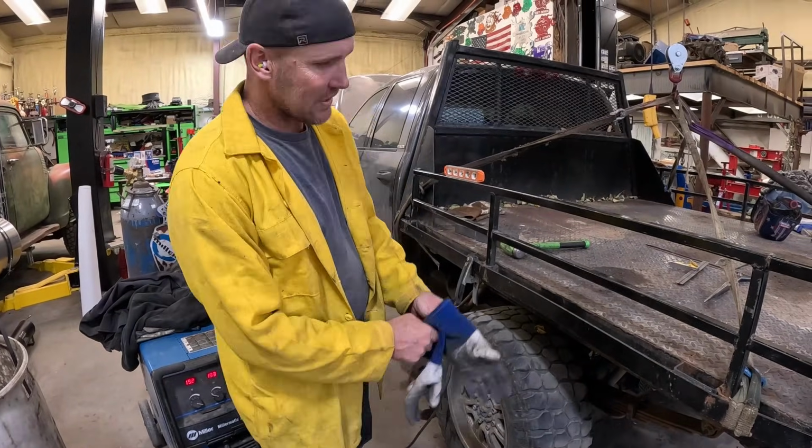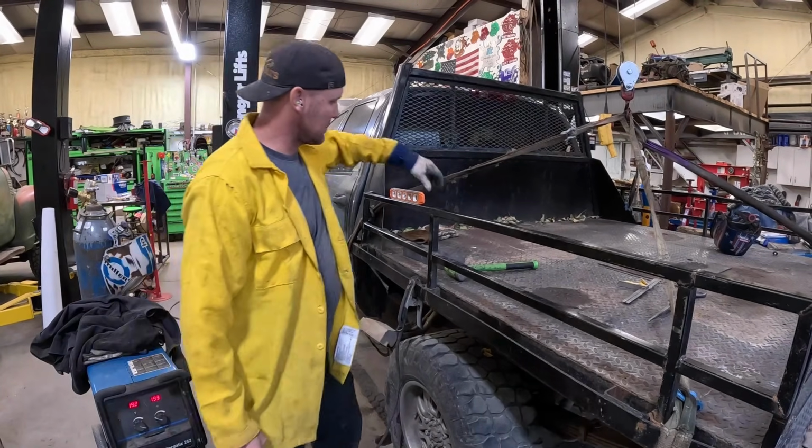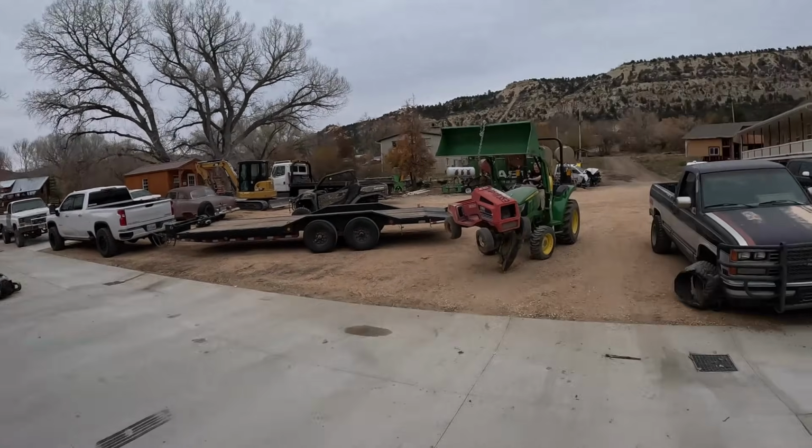I think we're all ready. We're gonna burn these in, and then build the front ones. Sean already cut them right here, so we'll get them all put together and make this work. I don't know what he's building, but he's building it.